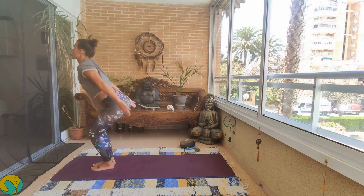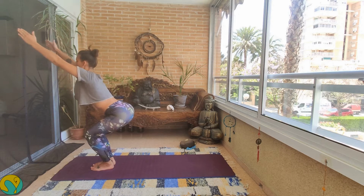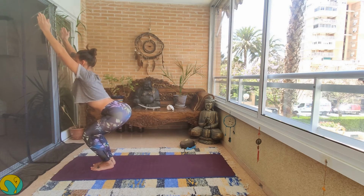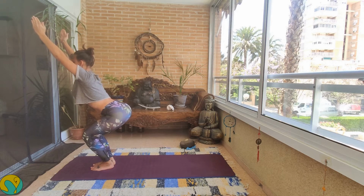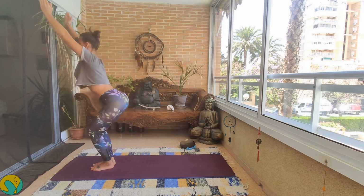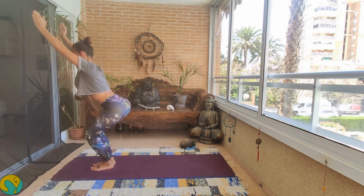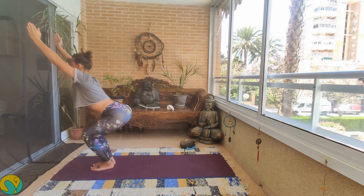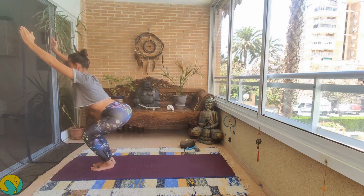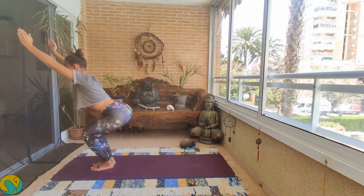Inhale, come down to the chair. Knees are bent, arms are straight. Engage your thighs. Stay here for a bit. Active pose. You can go a bit more up if this is too deep for you. Really see how deep you can go and how long you can endure this pose. Really great pose to activate your thighs and to get warm.